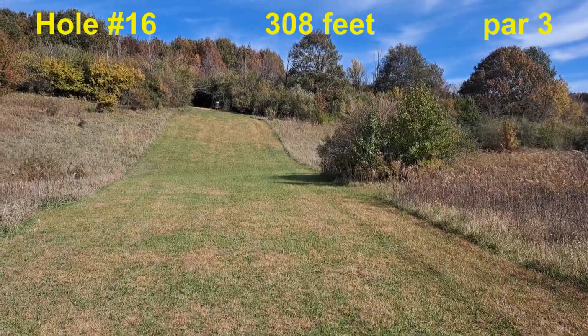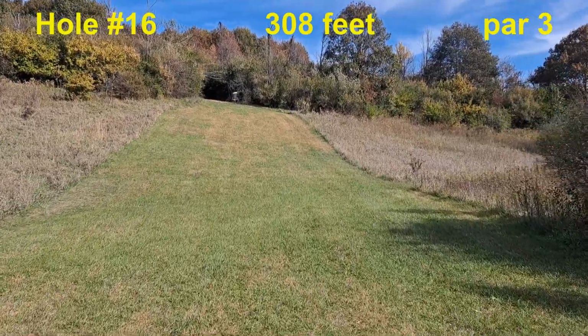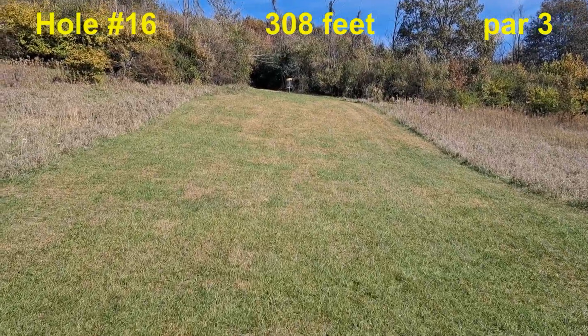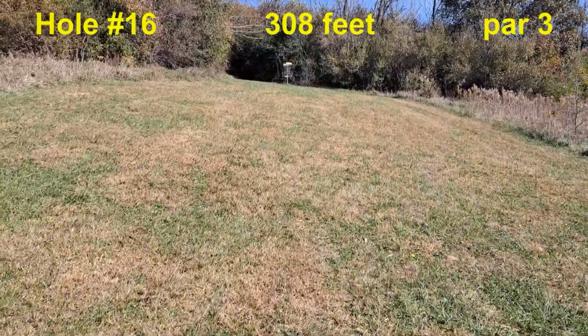The 16th hole is another mostly open prairie-style hole similar to the previous hole. It starts out pretty flat, but the second half plays steeply uphill to get to the basket. In fact, this hole will get us back up to the top of the hill for the final time, and this is the last hole with any real elevation on this course.